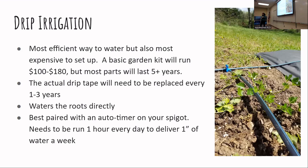So drip irrigation is the most efficient way of watering your garden because this tape has a little hole in it every 12 inches or whatever the spacing is, and it's dropping water directly onto the roots of your plants, right where they need it. It's dropping very slow quantities, so the soil is able to absorb it, and you're not wasting water. Again, it's going to set you back a little bit. You may be able to find a discount kit or something online.